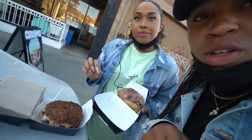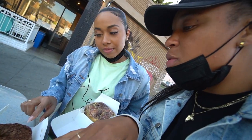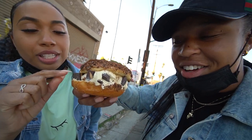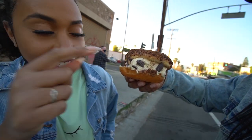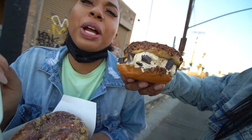So, and then I got, what was my donut called again? It's like the cinnamon crumble. No, it's not called that. It's something crumbled. It's like cinnamon crumbled stuff. Yeah. On top, like cinnamon crumbled sugar. Reese's. You got Reese's cups on the outside, and that's like walnut ice cream too. She got graham cracker. My mouth is watering. Okay.